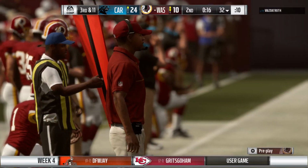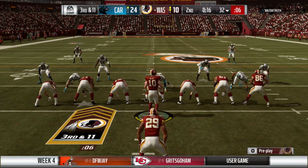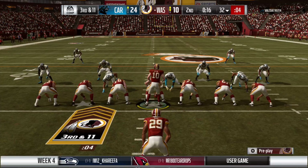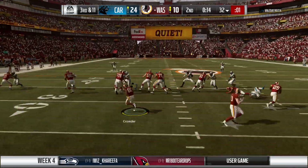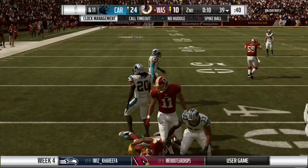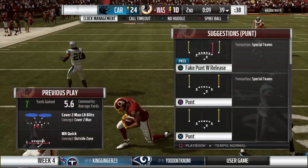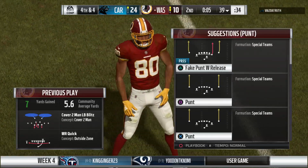The Redskins on 3rd down. They've hit it 50%, 3 of 6 to this point. This is 3rd and 11. And he'll get it out near the 40 to the 39. It's a 7-yard run, but it does bring up 4th down.